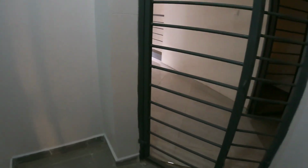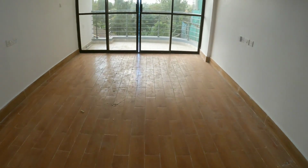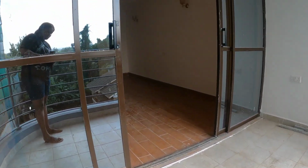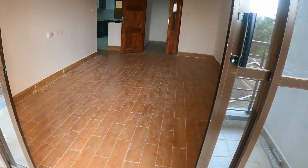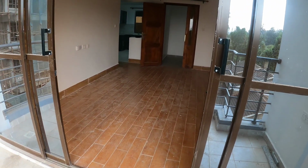There it is. Let's start, you see. I think here you can put your shoes up, eh? Now look at the door. This is mahogany, so this is the living area. This is the balcony. So this is the living area. Look the way it is. Don't worry, it's still under construction. They are doing final touches. That's why it's like this.